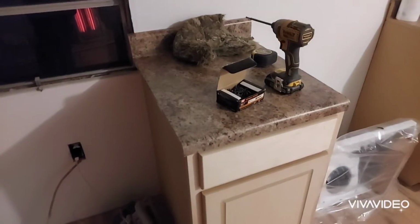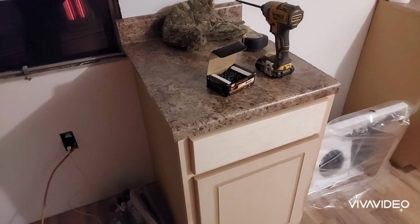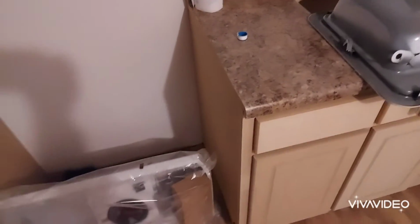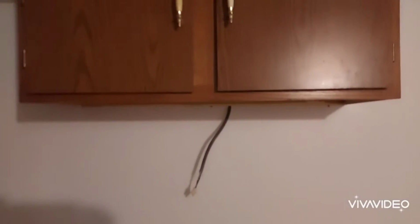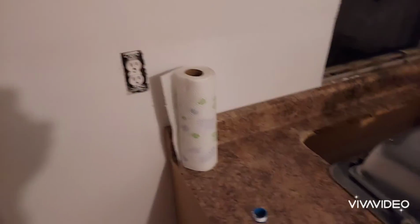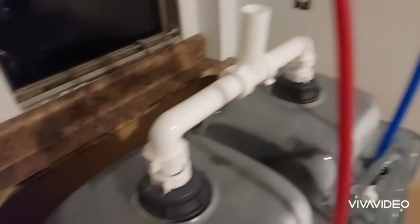Okay, we're getting on down the road with it. End up picking up one more cabinet. Went on, got the countertops. Still haven't hung that range yet. I think I'm going to slide into that tonight. Still ain't put the receptacle covers on just yet.